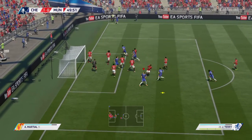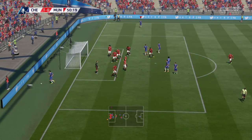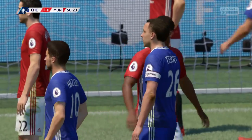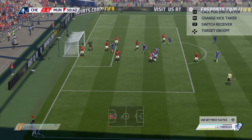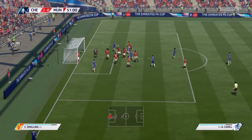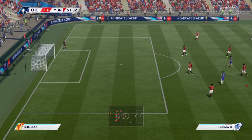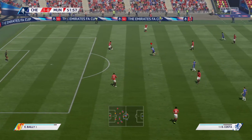His corner. John Terry. Great stop by the goalkeeper to keep it out at the cost of a corner again. And he heads it for goal. That's not a good corner at all. Well, it's a chance, isn't it, to put the team under pressure, but they've just wasted that chance completely.